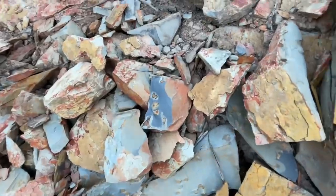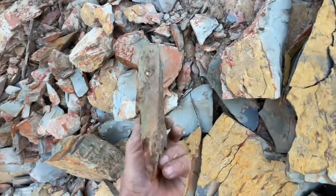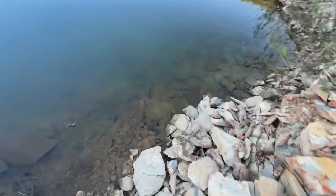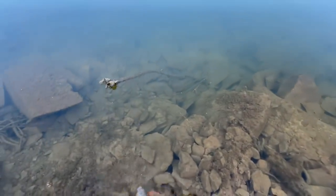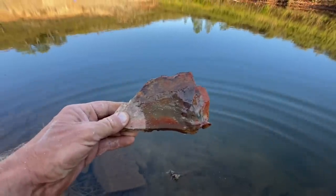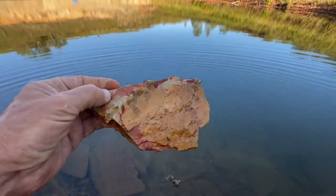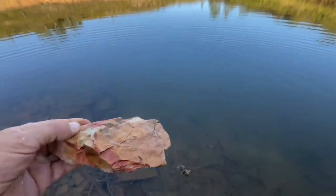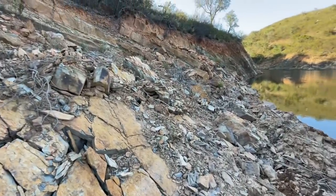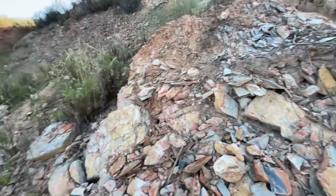You see one side is red and the other side is, let's take that one because that's quite interesting. I'm in the worst possible light, so I'll take it up into the sun in a second. But if I just drop it in the water, got these lovely rich colours. Yeah, I'm going to come back to that because there's a lot of it here. This isn't on my plot, but it's a nice little area to just grab a few pieces and test it. Let's have a look and see what this looks like in the sun.